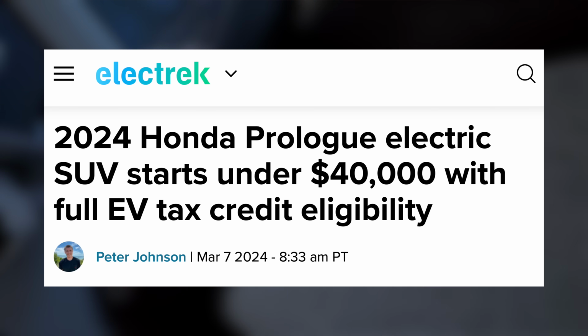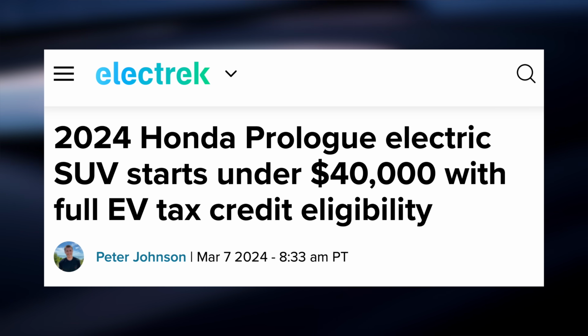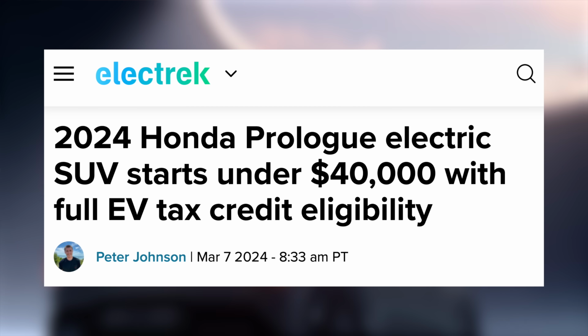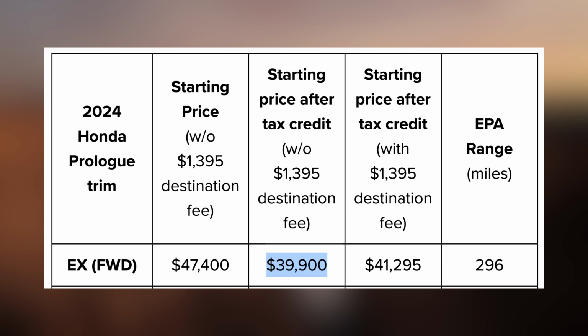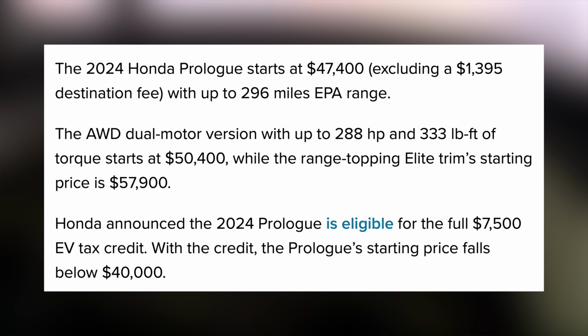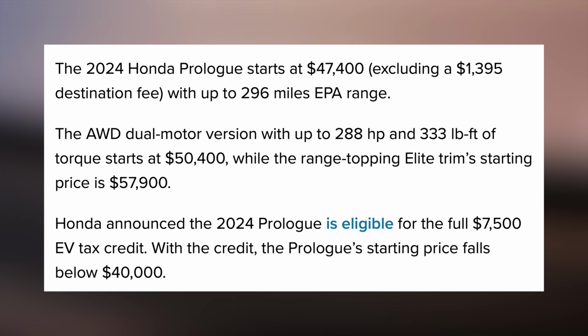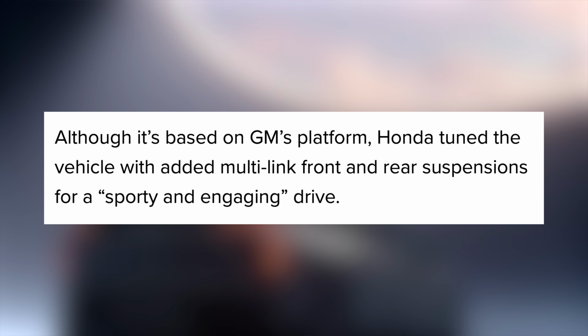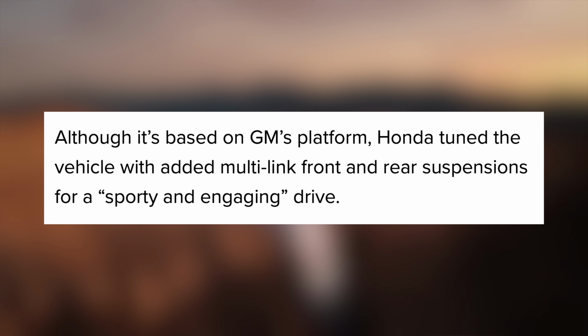The Honda Prologue EV has just been revealed to be fully eligible for the $7,500 federal tax credit, which puts it at a very competitive price. The base trim for this vehicle starts at $39,900 after tax credits for a vehicle that can reach up to 296 miles of EPA range on a charge. The Prologue is based on GM's Ultium platform, but features a lot of special adjustments and tuning that makes it a sporty and engaging drive.